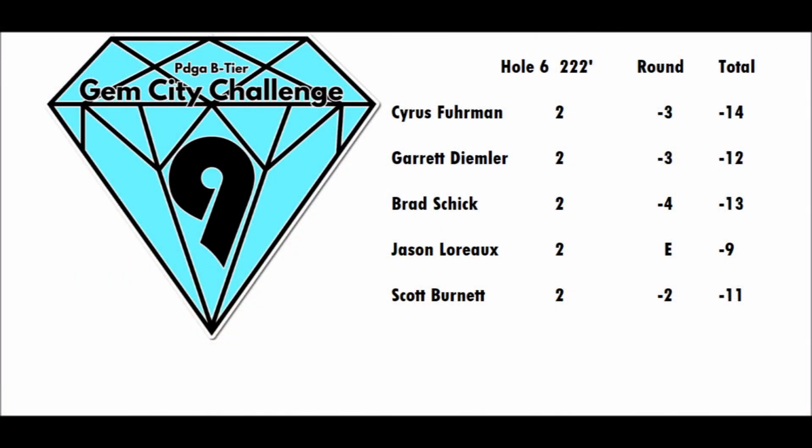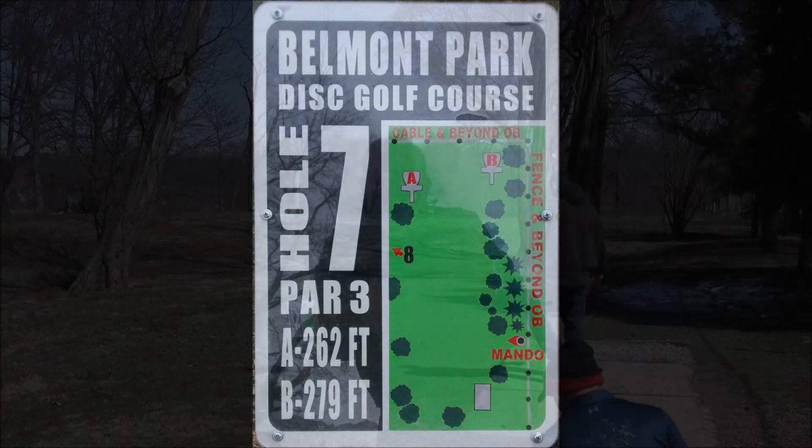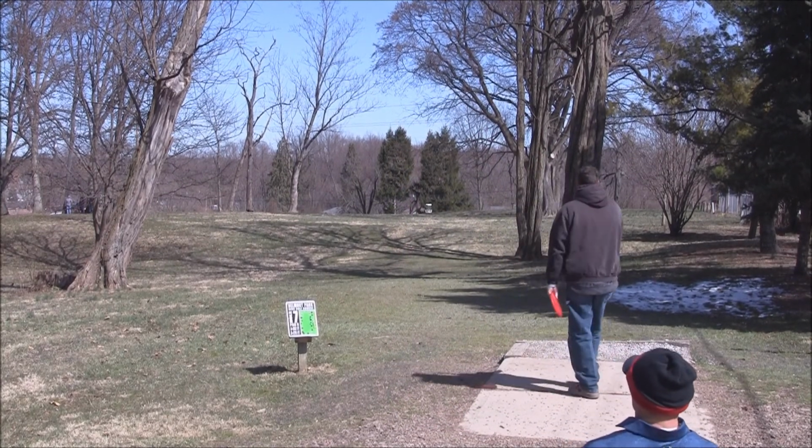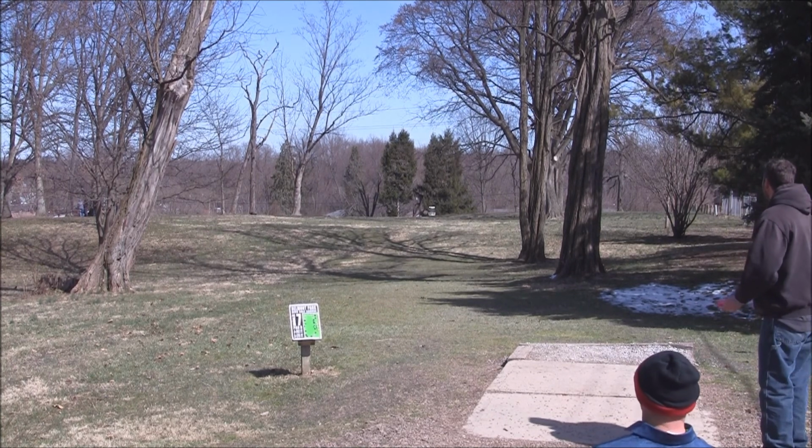All right, we got another star frame there. All birds. Cyrus hanging on to the lead at 14 under. Got Brad Schick right behind at 13. Going into hole 7, this pin's going to be dead ahead, and you have to beat this row of trees on the right. You got the dangerous ledge, OB behind. And this wind is howling on this hole. It was a little bit worse the first round.